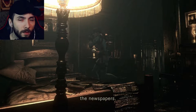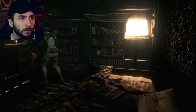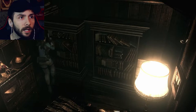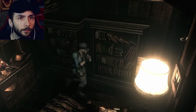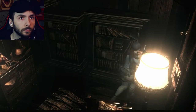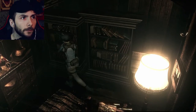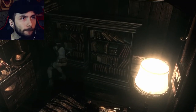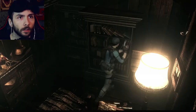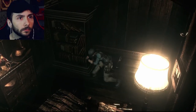How do you know it was vomited blood? Could it be any kind of blood, really? It's nothing special. Well, this looks like it's definitely hiding something. Alright. What's this covering up? Aha!